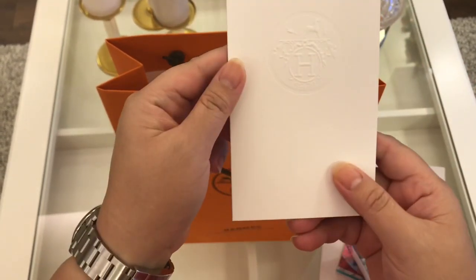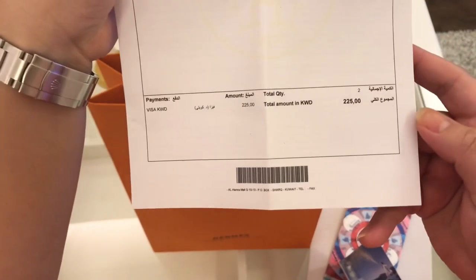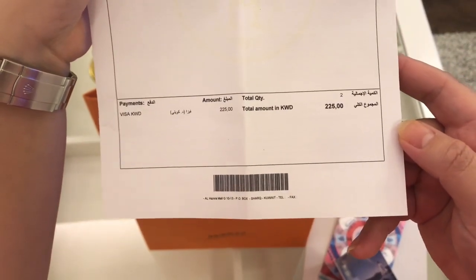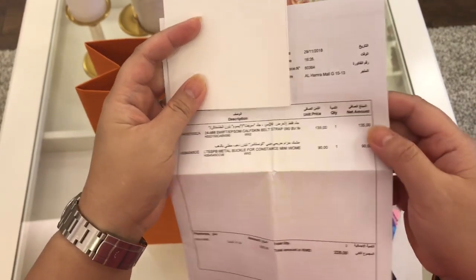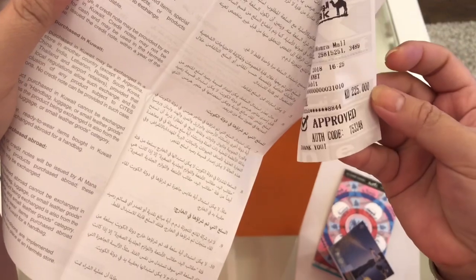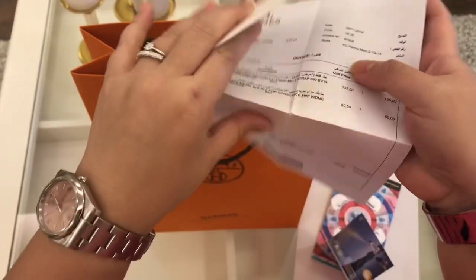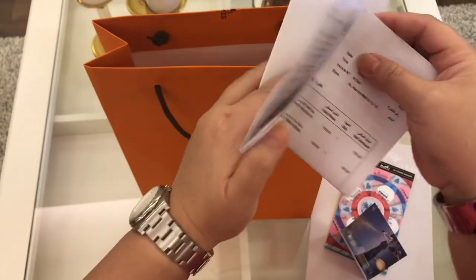Alright, so this is the official receipt. And I got this thing for 225 Kuwaiti dinar. If you convert 225 Kuwaiti dinar to Philippine peso, you just have to multiply it with 171 pesos. So the total will be 38,475 pesos.